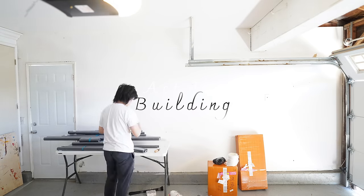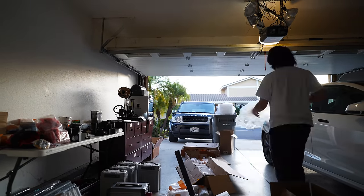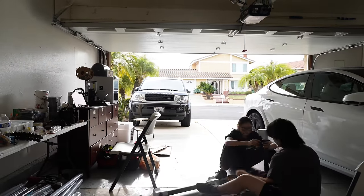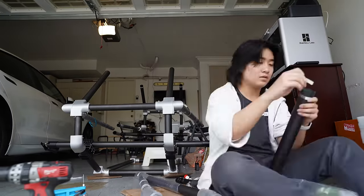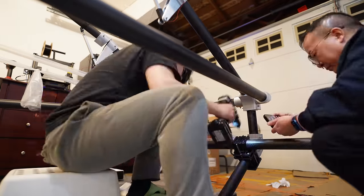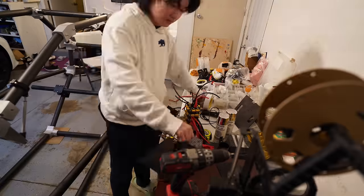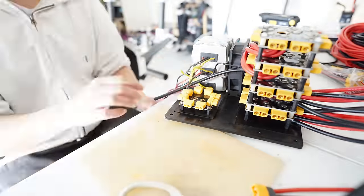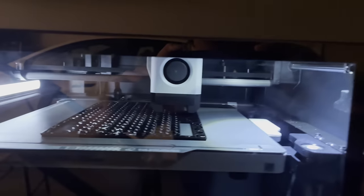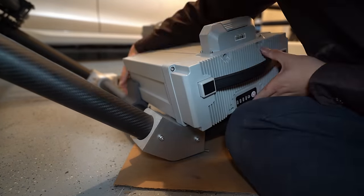So we got all of our stuff back, all thanks to my dad carrying it all the way from China. The amount of packages. It's actually huge.